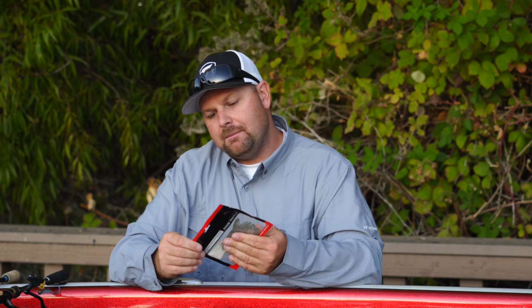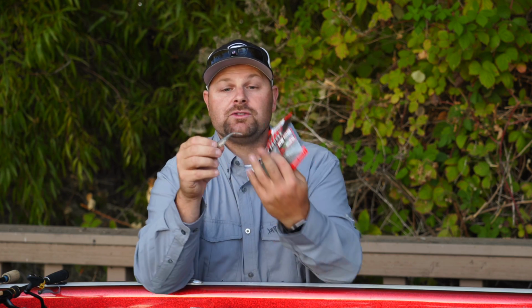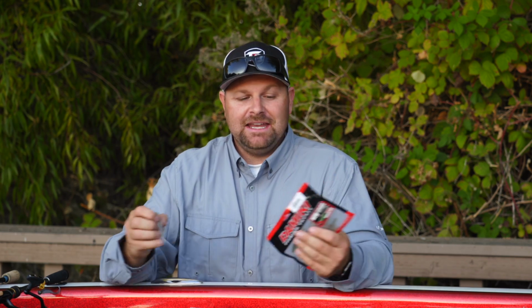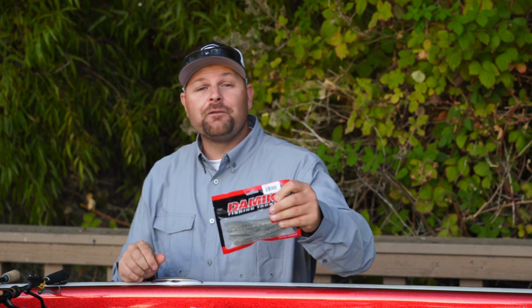And then these two guys right here, the Dark Sleeper, I talked about it earlier. This is the Armor Shad, a little fork tail, but it also comes in a paddle tail. It is money as well. So those baits you guys really try out for finesse fishing swim baits.